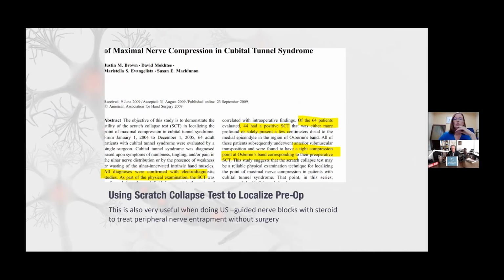As I mentioned, you can use it to localize exactly where we're going to do either an ultrasound-guided nerve block or surgical decompression, because you can literally march along a nerve and determine where it elicits the reflex, and that's where you're going to target treatment.